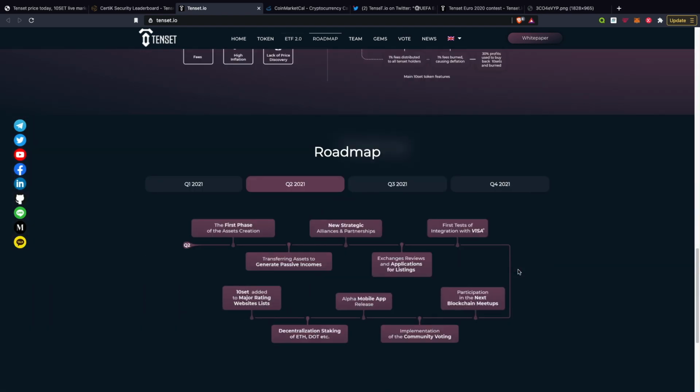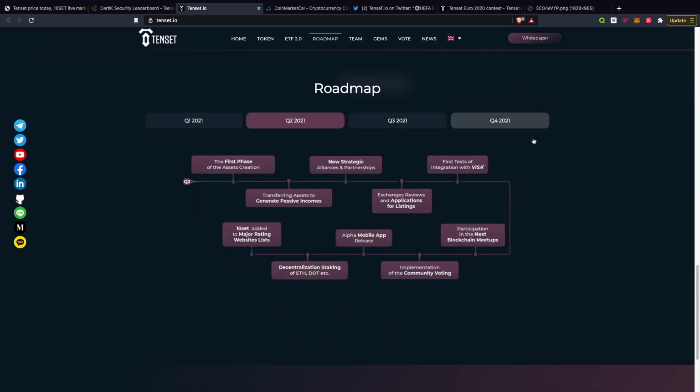In terms of upcoming news, guys, they do have a roadmap already in place. As you guys can see, at the moment we are at the end of Q2. They got a whole bunch of things here. As you guys can see, the first phase of asset creation, new strategic, first test integration with Visa, transferring assets, generating passive incomes, and so on. So they do have a whole bunch of stuff coming up in the pipeline.